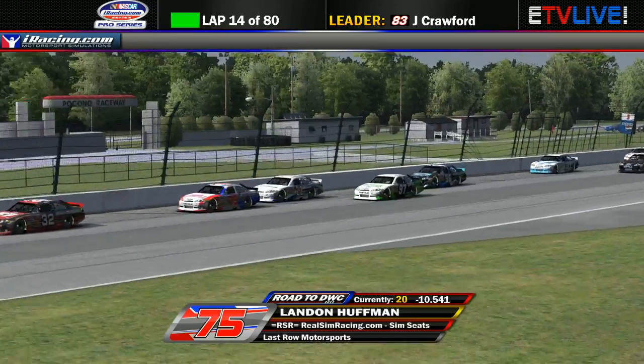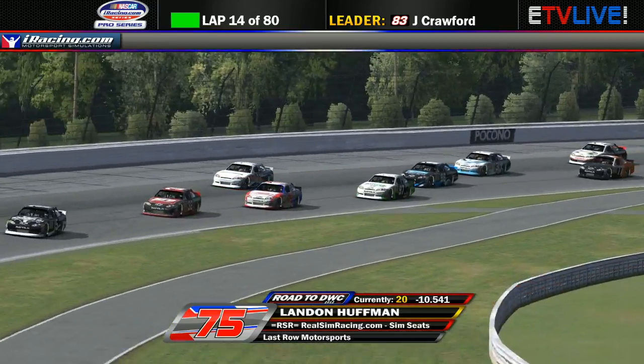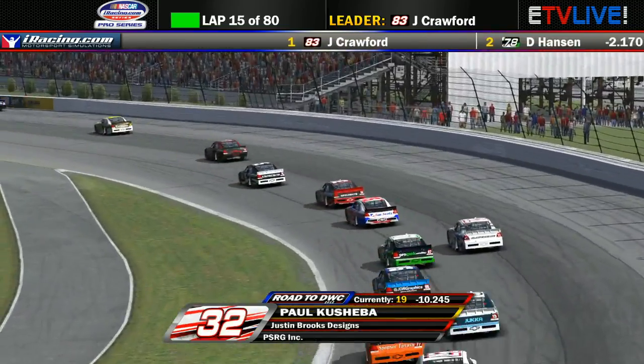Looks like the 32 might be facing the ill effects of having to spin that car out in the opening lap. Looks like those tires might be a little bit hot right now, a little bit sticky, and not necessarily doing what he wants them to do right now.